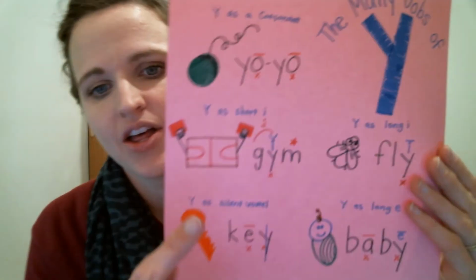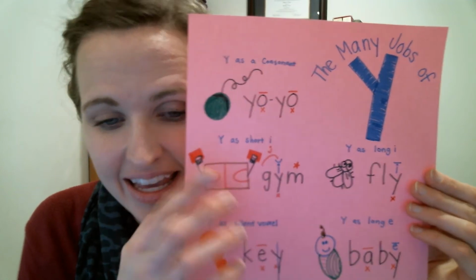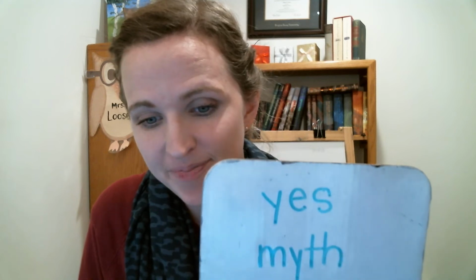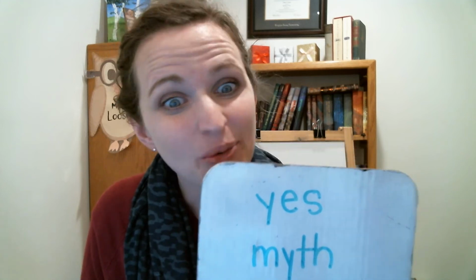Okay, our next word. My hint for you is it's going to follow the rule with Y as a short I. That helps you know the Y is going to be in the middle. The word is myth. Remember, we're using Y, not I. Myth. Should we check it? M-Y-T-H. We've read some myths.